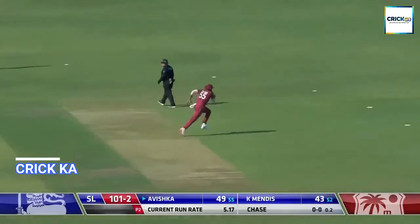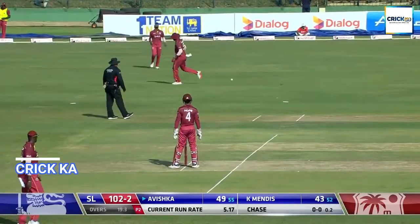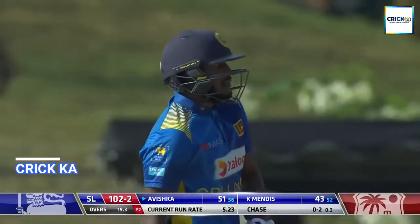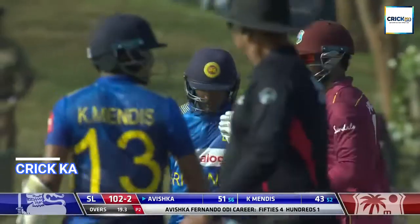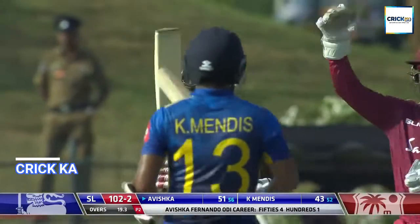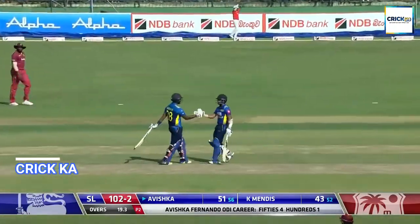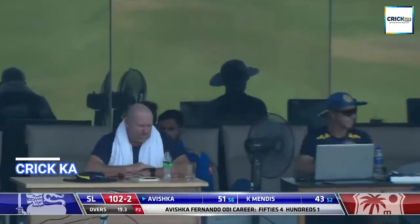That's his 50. A very well played 50 indeed from Avishka Fernando. They're turning for the second. A very responsible innings, because he's not looked to really blast the bowling. If you know the nature of Avishka Fernando, go back and take a look at his innings. He's someone who would want to go after the bowling, hit boundaries, but here it's a far more mature innings.